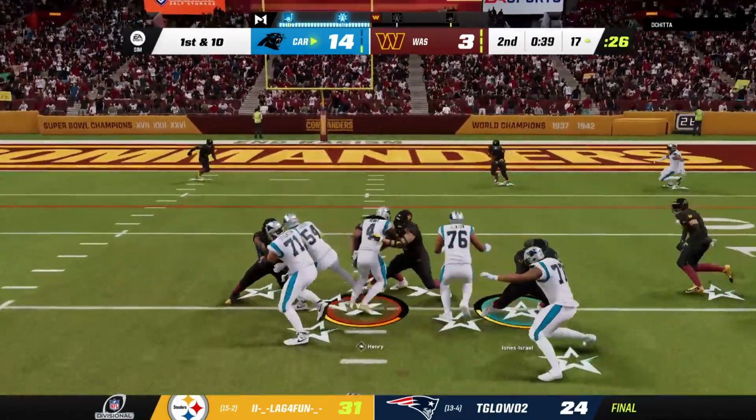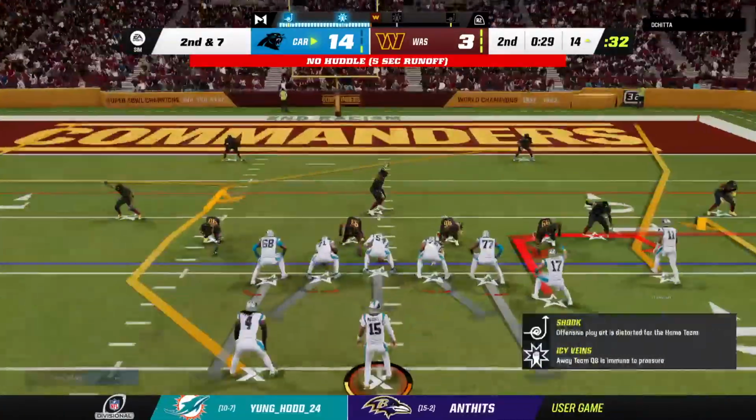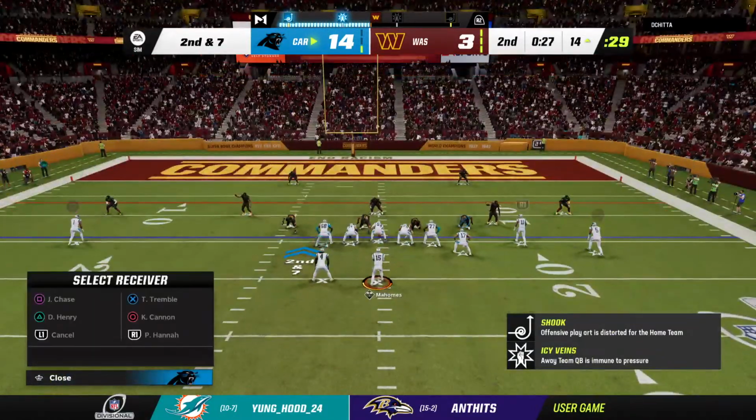A shotgun handoff to Henry. He will push his way down to about the 14. The last run got 3. Now here's 2nd and 7.